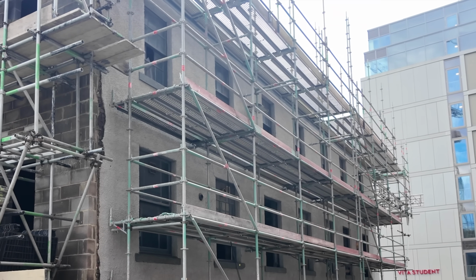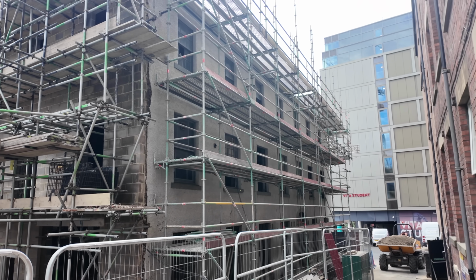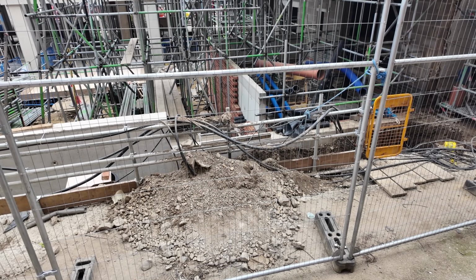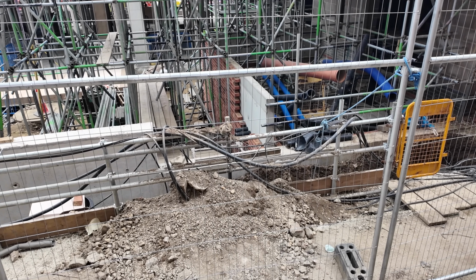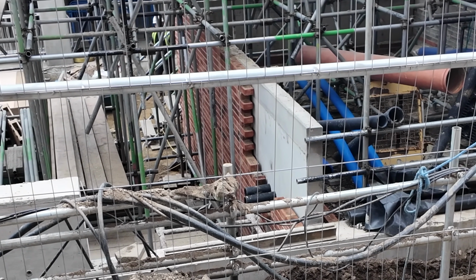Since our last video, the trench has been totally filled in and scaffolding has gone up along the side of the building, showing real structural progress. Meanwhile, the brickwork on the concrete retaining wall is still waiting to be finished, but we'll keep an eye on that one for future updates.